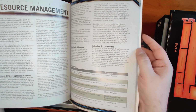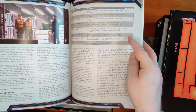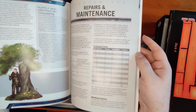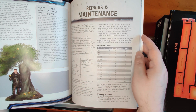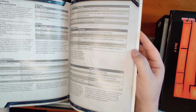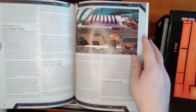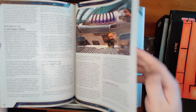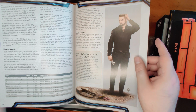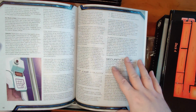Oh, interesting. Resource management, so supply unit, specialist materials, rare and exotic substances, regaining supplies, what happens if you start to lose supplies, obtaining resources and where you can find them, how to gather them, and how to find special resources. And repairs and maintenance rules, so maintenance issues that can happen, defects, hull damage, all kinds of stuff. Offsetting problems, assigning defects, breakdowns, and failures, which can occur to all kinds of systems, as you can see. Then we have erosion of the capabilities of the ship over time, a full overhaul of the ship, which could be done, making repairs, resolving repairs, and a reminder that even maintenance, supply, and fatigue can create opportunity for adventures. You know, you have to kind of raise morale, find something to do, get people excited, get people motivated to fix the ship before it falls apart.